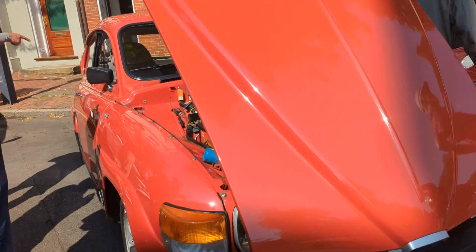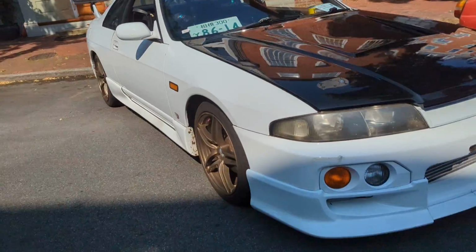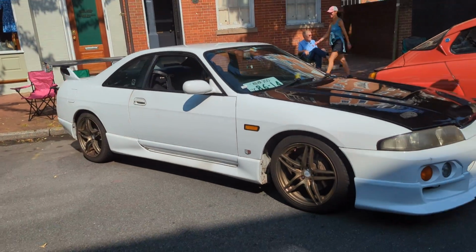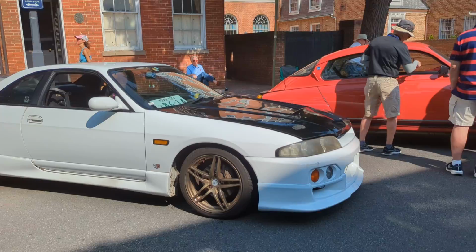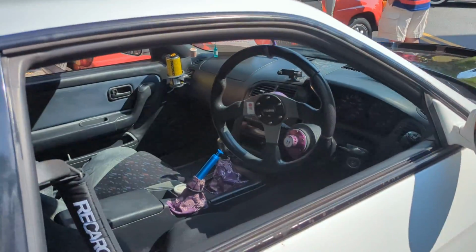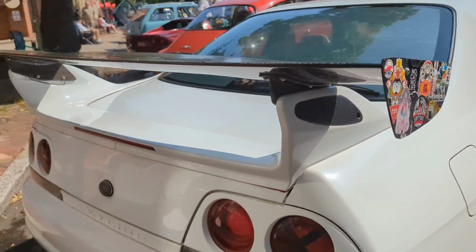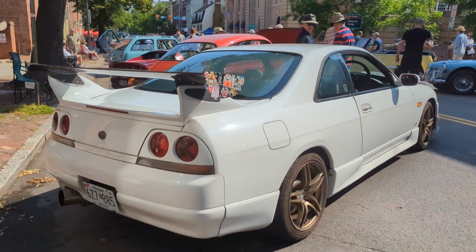This old Saab is really, really awesome as well. And then you have this another kind of Japanese domestic market car here. Kind of cool. Recaro seats, all racy and such. Looks good, look at that. Skyline GTR.